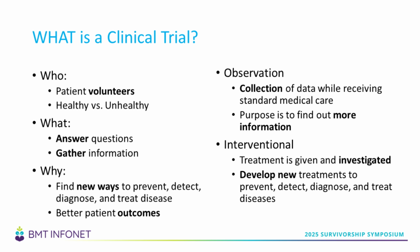Interventional is where new treatment is given and investigated. So here we're looking at a brand new treatment or a standard of care treatment for a new indication. So for example, we want to give this certain drug that's already FDA approved to somebody with multiple myeloma instead of non-Hodgkin's lymphoma. And then we will collect that information and data on how that treatment affects the patient's cancer. So interventional research is how we are developing new and innovative treatments to prevent, detect, diagnose, and treat blood cancer.